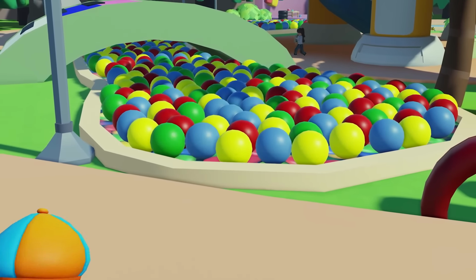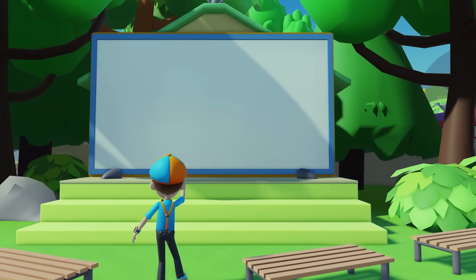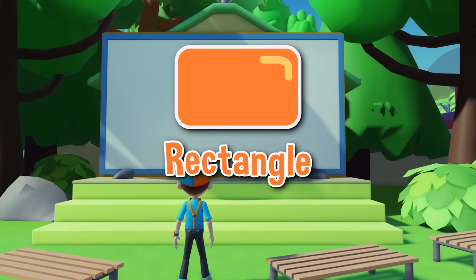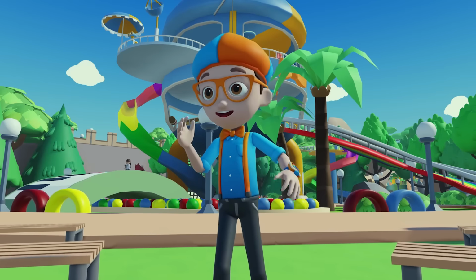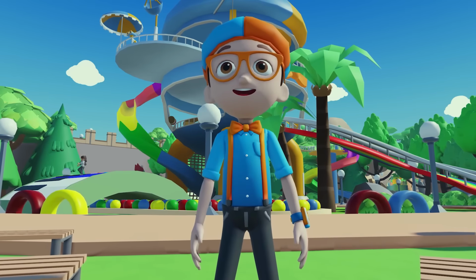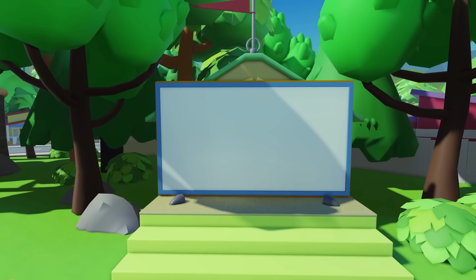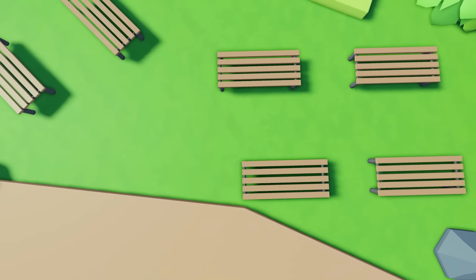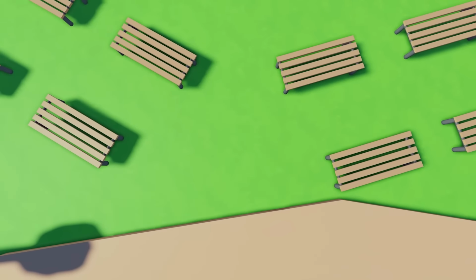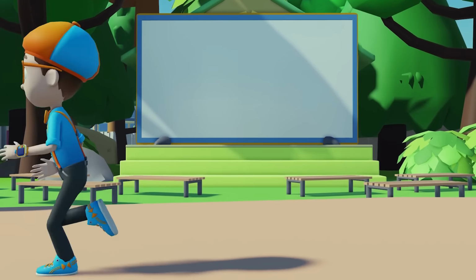Let's go over to the stage and see if we can find any rectangles. Hey, I see a big rectangle. Do you see it too? That's right, it's the movie screen. Yeah, and hey, the stage is a rectangle, and the stairs are a rectangle, and the benches are rectangles. So many rectangles. Yeah. Now let's head over to the art station and see what other shapes we can find.